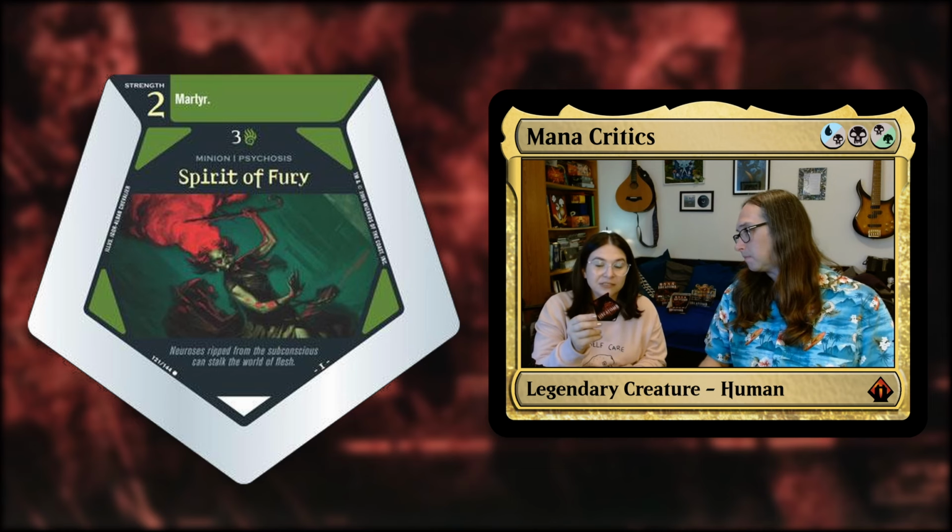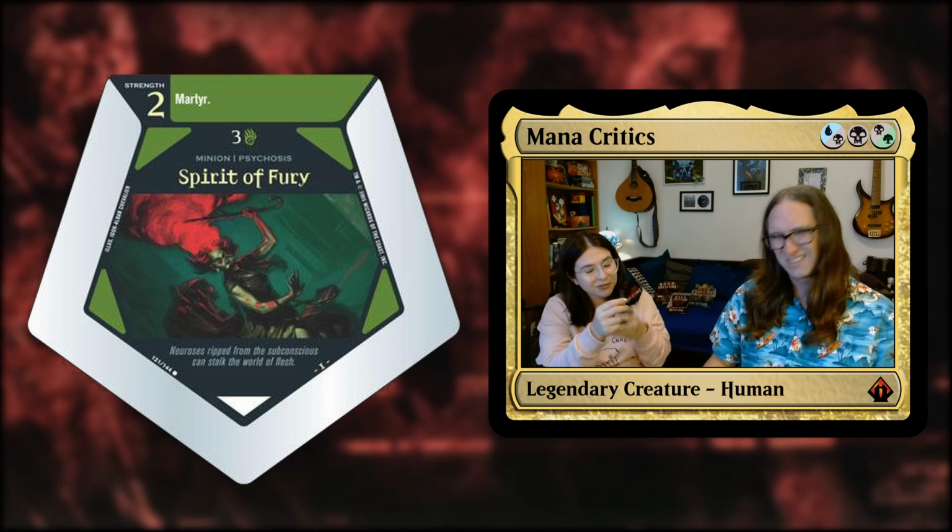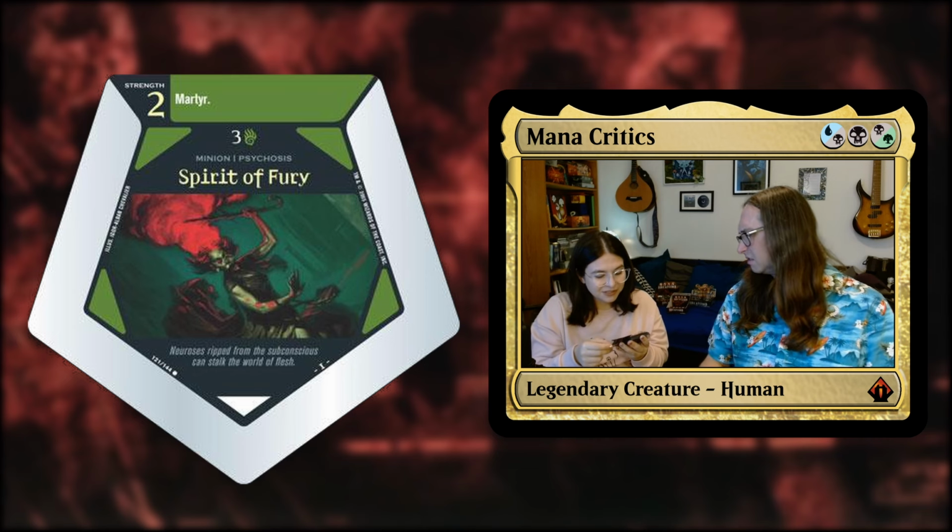It looks like they also had some quality control issues, because we just opened this, and this top corner has a little chunk taken out of it. That's unfortunate. Yeah.